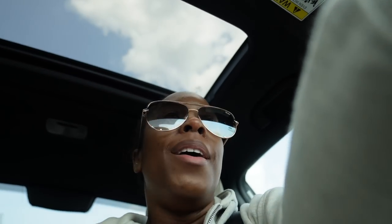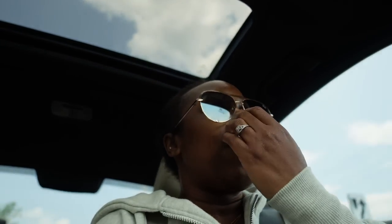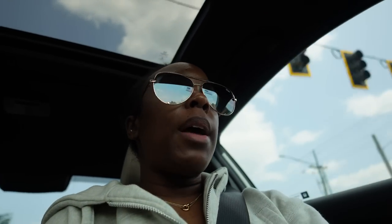Y'all, I can't with this hair. I'm just gonna get it braided to the back. Cute little feed-in braids. We're gonna see how it looks. But yeah, I'm gonna see if they can just braid my hair to the back.